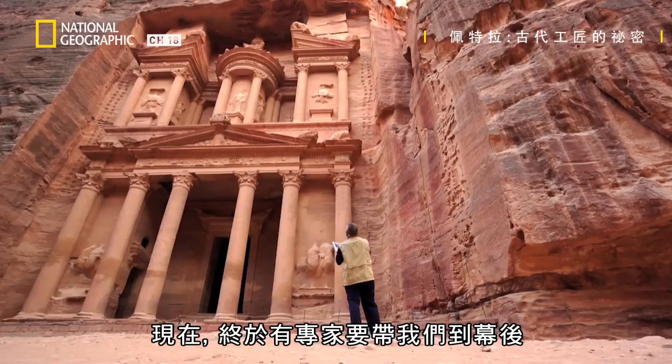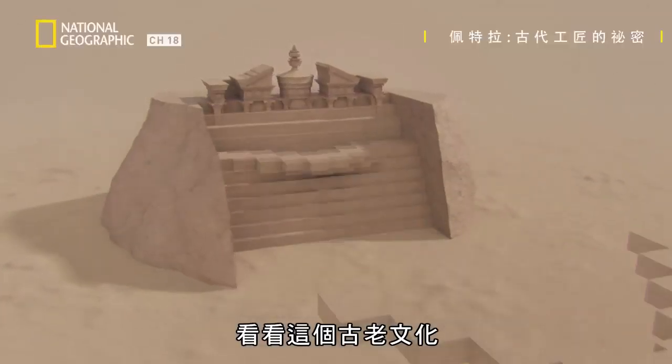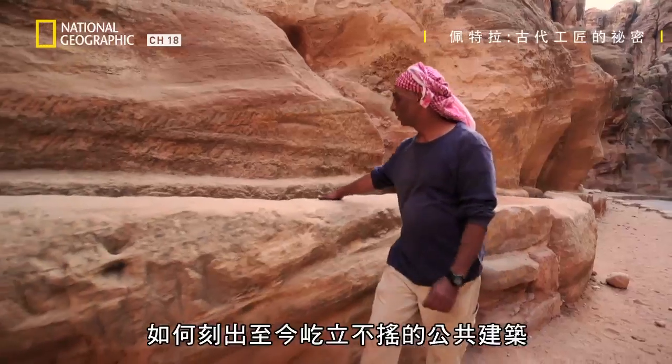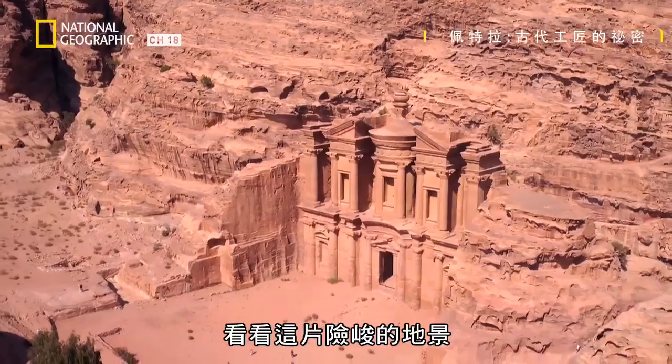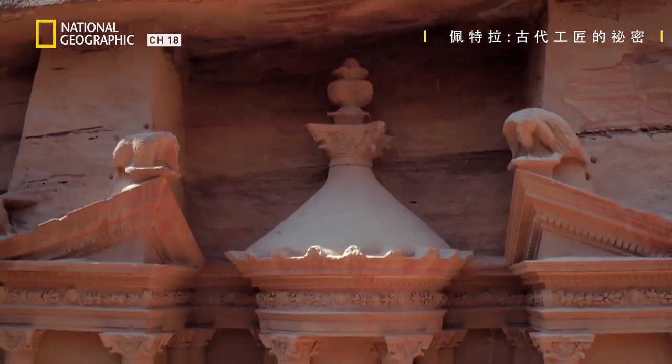Now, experts take us behind the scenes to finally see how this ancient culture carved cliffside monuments that still stand today. Discover how this forbidding landscape became the amazing city of Petra.